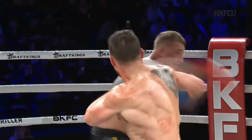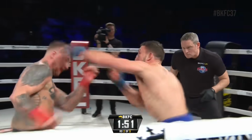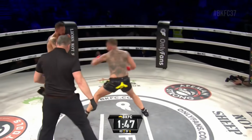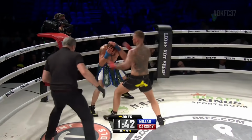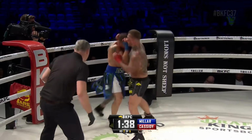It's more muted start off of the scratch line here in the second round for Millar than we saw from him in round 1. And he switched stances, exploded in, and dropped Kyle Cassidy. Links to the inside. Now Cassidy coming forward. Good counter left hook from Millar. Left hook right back from Kyle Cassidy. Right hand from Jimmy Millar.